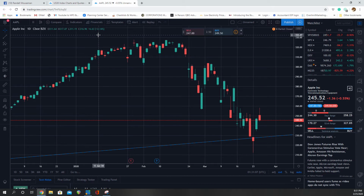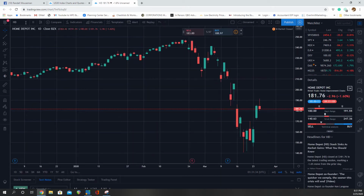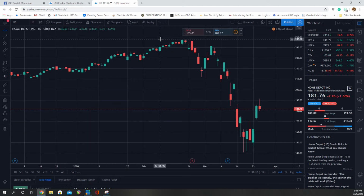So anyway, Apple, before this decline, the decline was actually, let's just say it's up here, 328 down to, we're going to say 220. 328, 220, so that's 100 and something points. So that's 33%. Pretty close. So let's look at Home Depot. Their symbol is HD. They were as high as 247 and got down to almost 140. So that's 100 points off of 247. So that's 35, 40, 45%. I don't know. I'm not actually calculating. I'm just taking a stab.